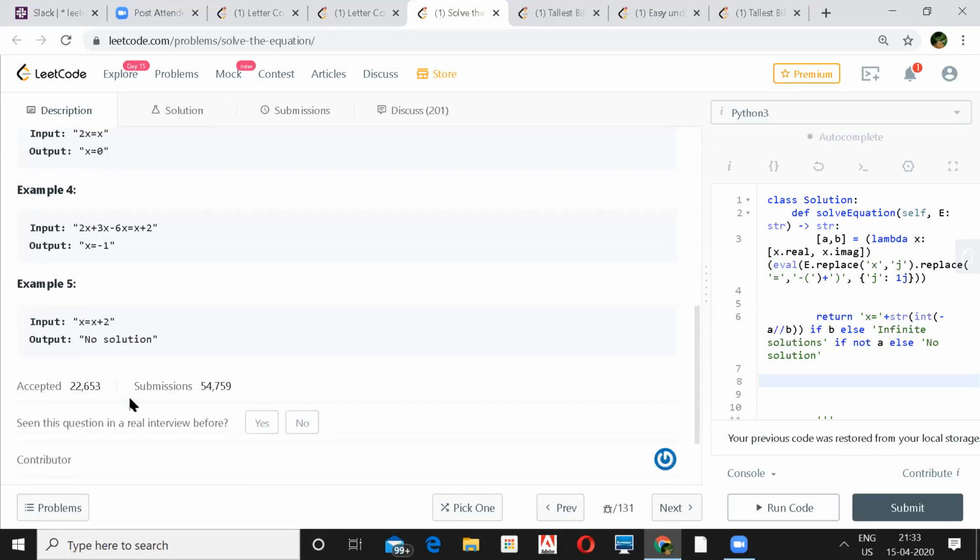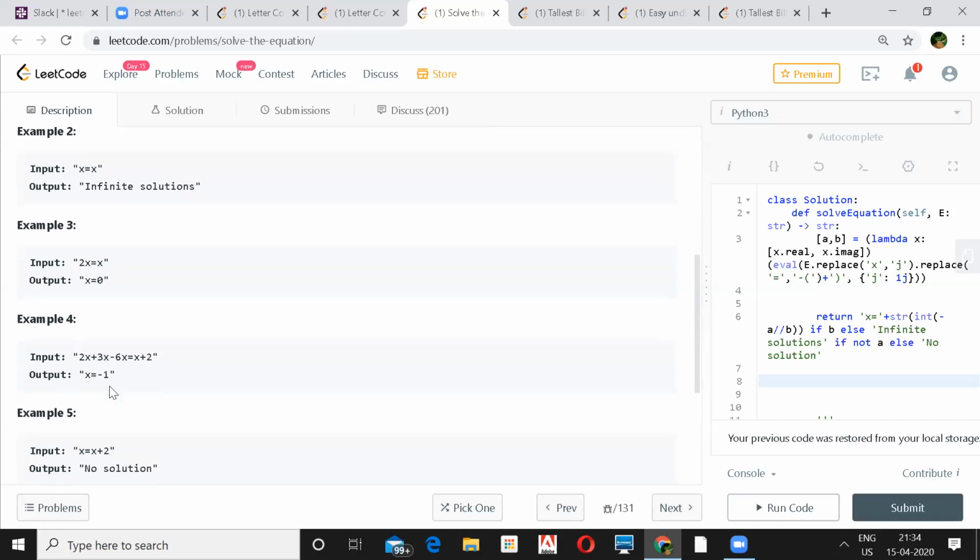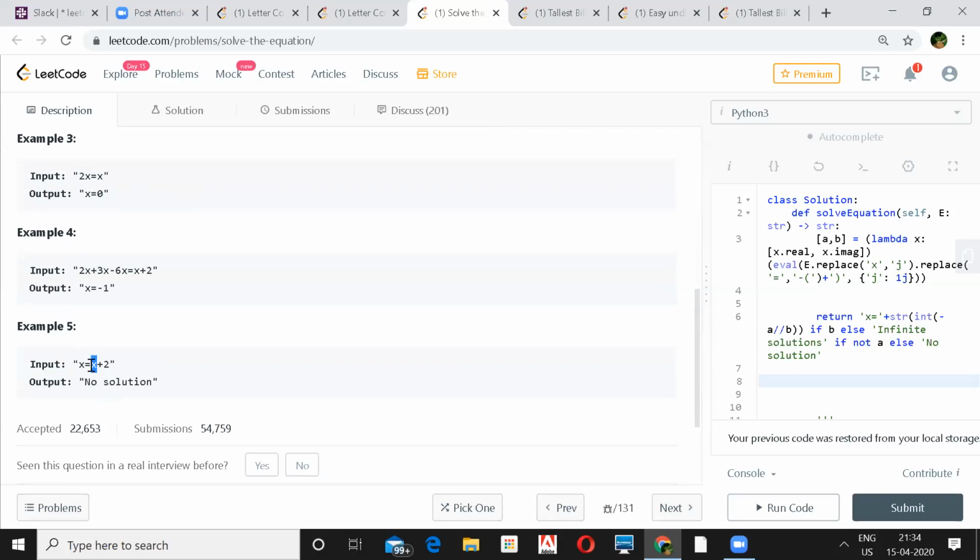But like in example three, we cannot remove x, right? We have two, three. We have to substitute x as maybe one or something. So we say one is not equal to. Oh, here you are saying you want to substitute x with one. How do we remove x in this case? Even if you take x to that side, the left side will become 0, right? On the right side you'll have 2.